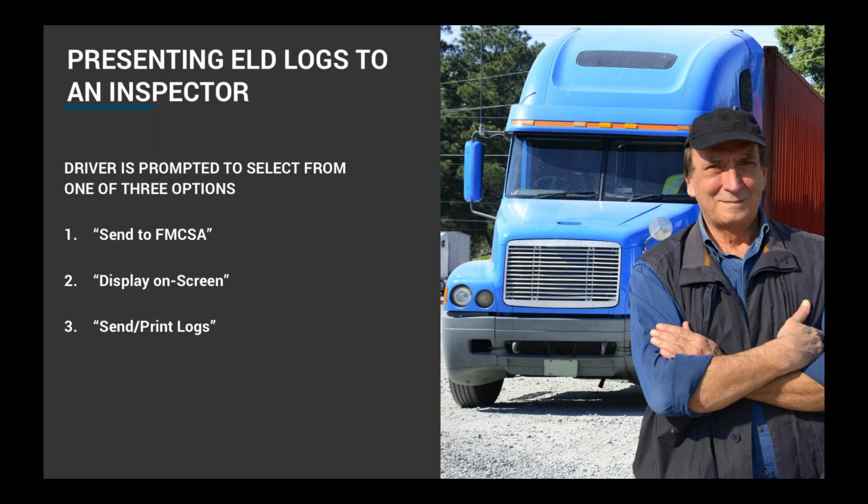This is not the eRODS compliant method and should not be used for an ELD inspection. It is still available to users to allow a fallback to a more familiar way of presenting logs at roadside, but it's not ELD compliant. It's just an extra option that BigRoad allows at the DOT inspector's discretion, which could be particularly useful during this transition period.